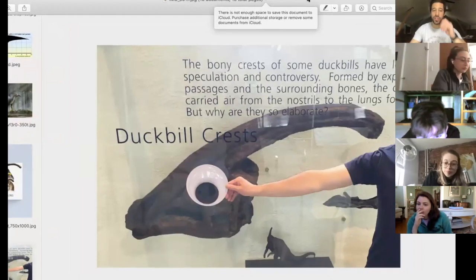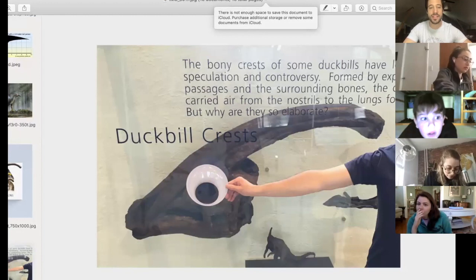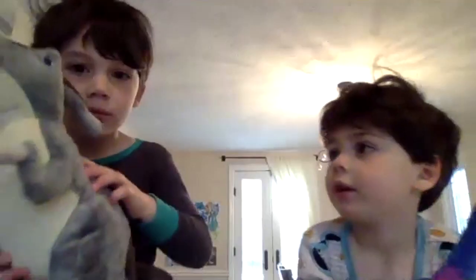The cool thing about these crests is that it is not just bone. That is an elongated nasal passage, right? So when this thing breathed in through its nose, the air went in through its nose 3 feet backwards, looped back around, and then came back out its mouth, right?